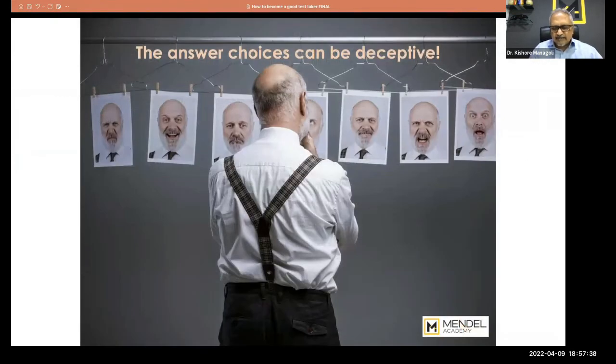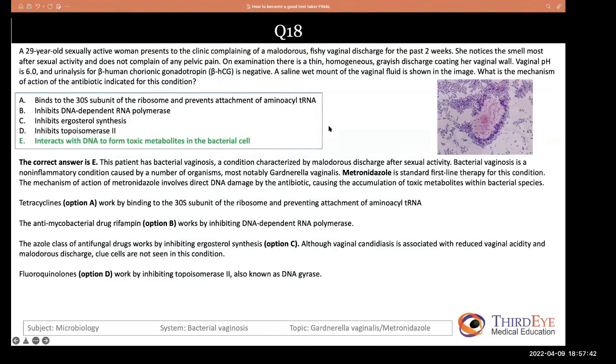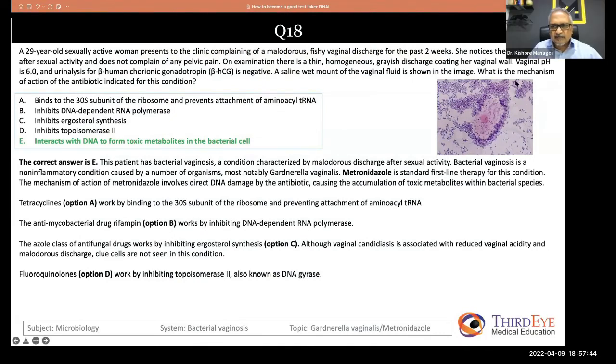The answer choices, especially with this question, if we had gone through this, all these questions. Now, this is a case of Gardnerella vaginalis, where these are the clue cells, as they call them. And they have described everything related to Gardnerella. But what they have asked is, what is the mechanism of action of the antibiotic that is used to treat Gardnerella? It's metronidazole, and you need to know the mechanism of action of metronidazole, which is that it targets DNA directly.